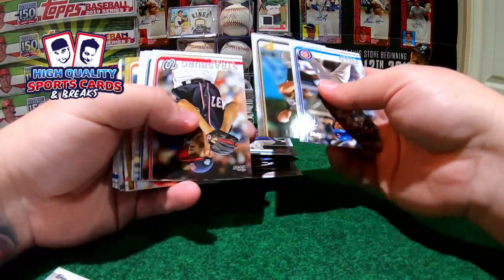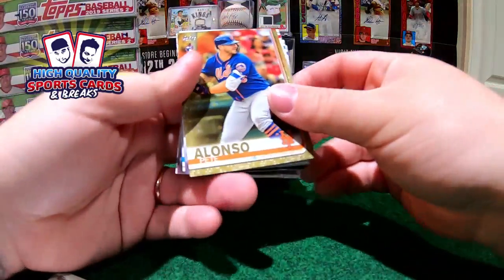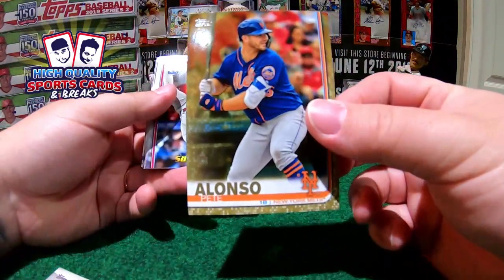Tatis Jr., rookie card. Face of the franchise. Rickon Jr., Mancini, and Robinson. Home run derby today in the Camden Yard Parks. Look at that. Pete Alonso, gold pedal. Beautiful card right here for New York Mets.